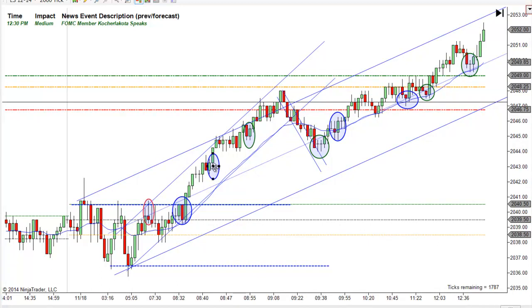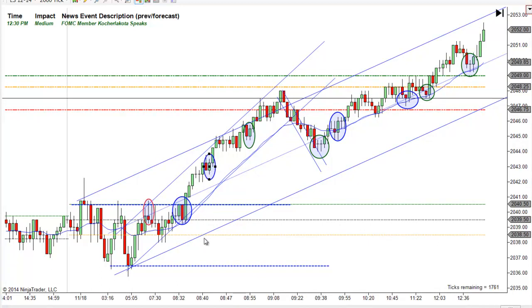There's another entry right here, and the reason I like this one is because this is your breakout pullback short, and it tried to go lower again. So it's almost like it tried to go lower twice and turned up, and we weren't quite at the highs of where you would expect this to probably be here.